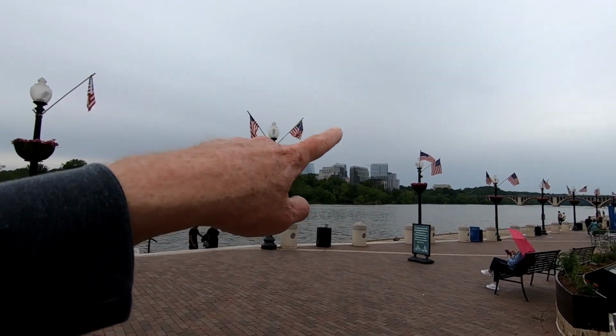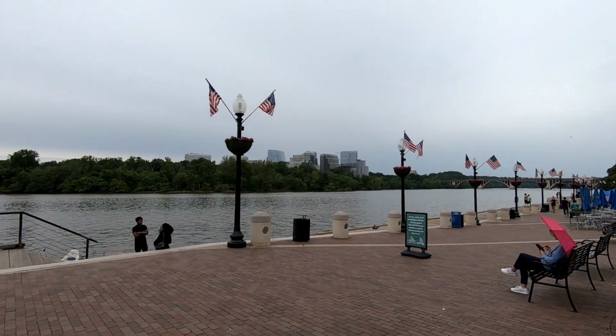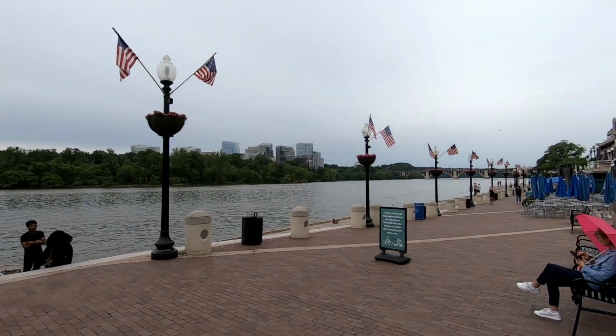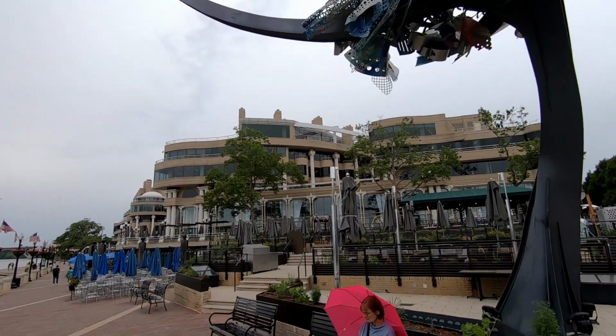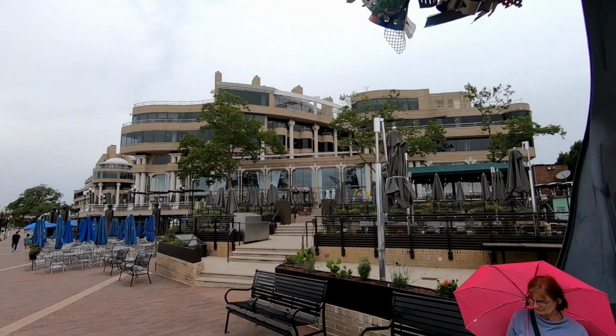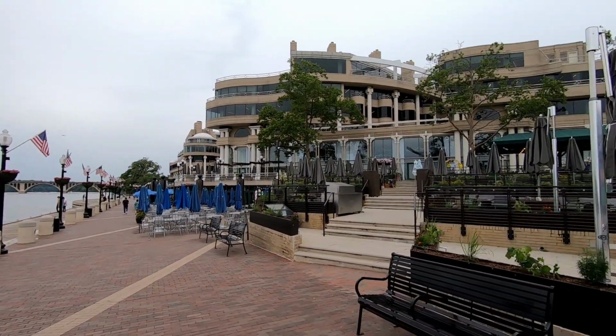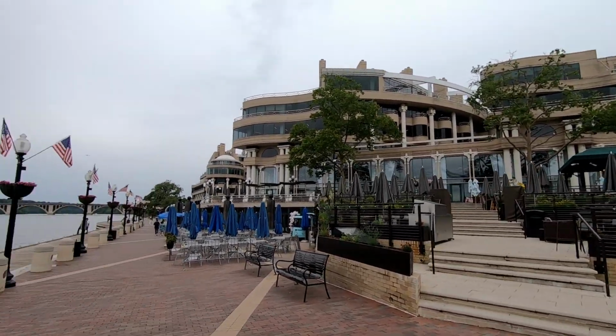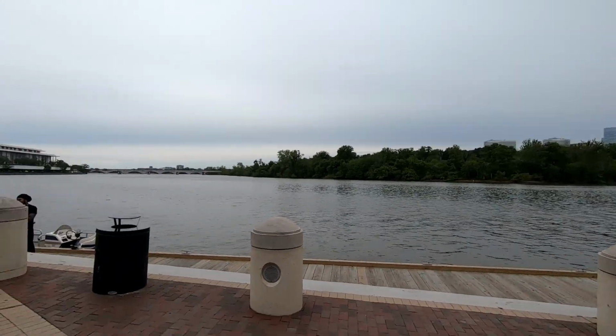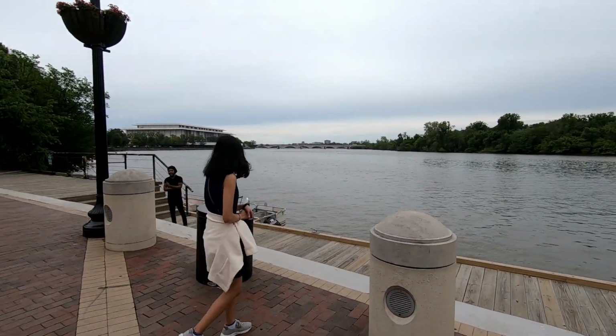Over there is Arlington with the buildings. Oh, look at the boat. That's cool. Is that an office building or is that like a restaurant? Nobody's there though. You can walk in here now? Nobody's here for lunch today.